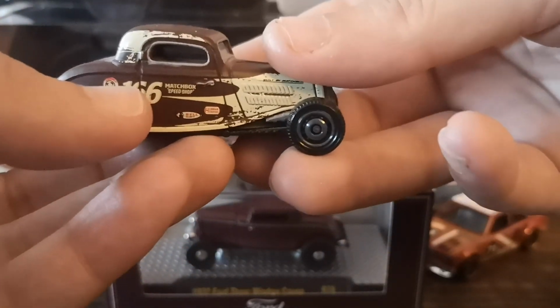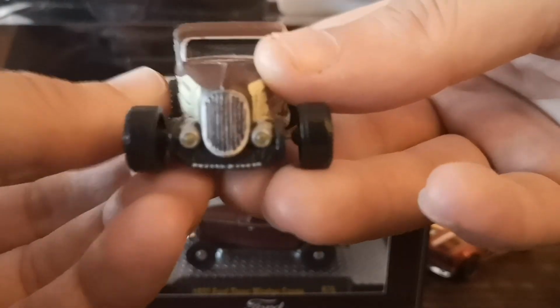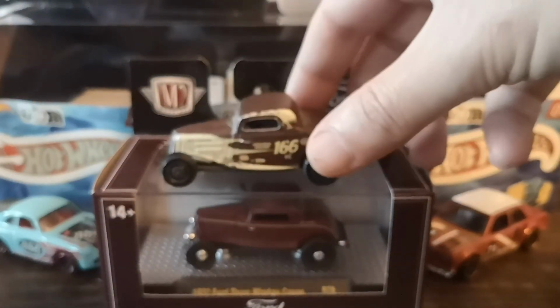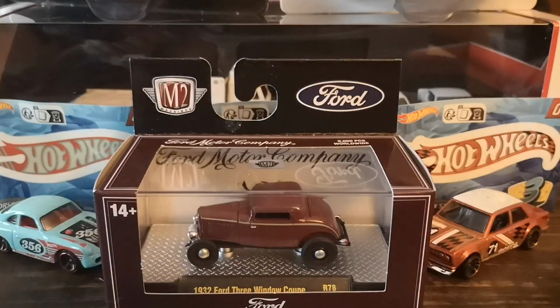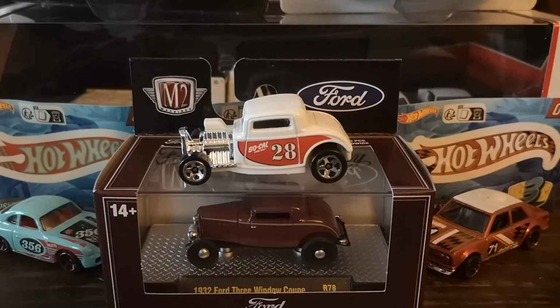But yeah, you can only do so much with a Sharpie, right? But yeah, overall, pretty similar. I do notice though, if you look at the shape of the window surround, it's much more rounded on the Matchbox version. And surprisingly, if we compare it to the Hot Wheels version, which I absolutely did nothing to, if we're talking about details.